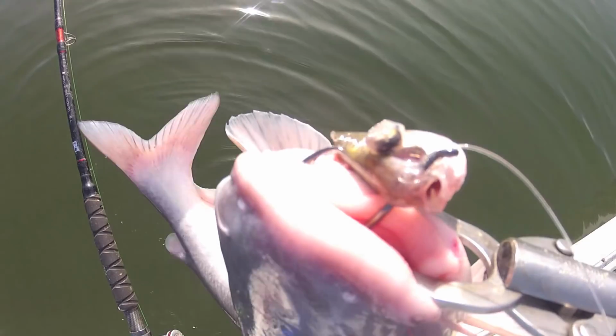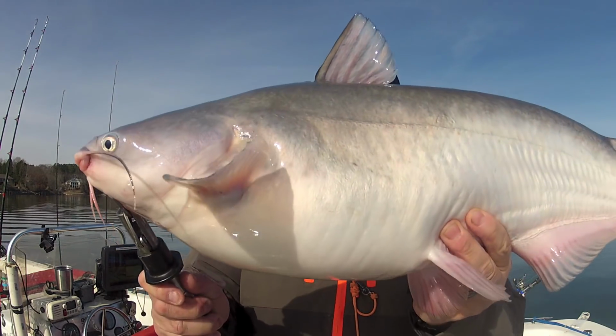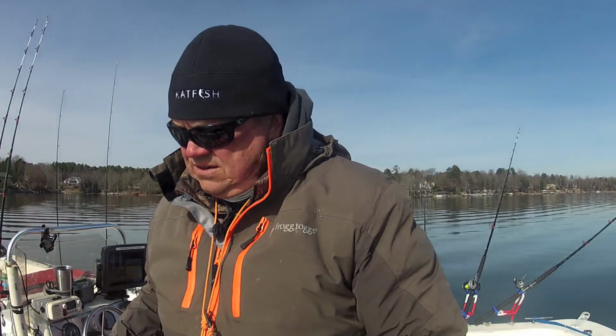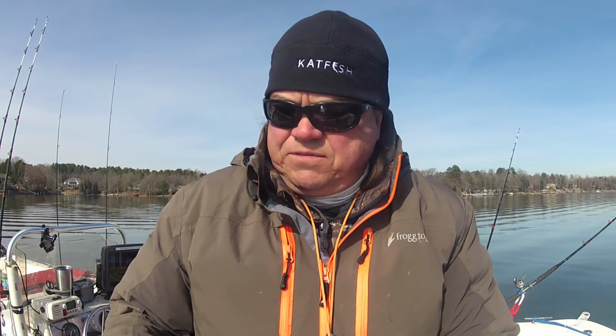There he is. Yes. Good fish. Released alive. Nothing wrong with keeping a few to eat, folks.